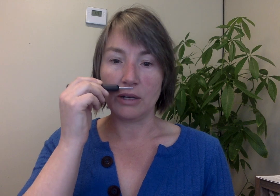The next point we're going to do is point 63, which is directly under the nose. And if you're pregnant, you want to avoid any areas directly underneath of the nose. Otherwise, this is safe for anybody else. And this point helps to regulate hormonal production. So estrogen, progesterone, and then testosterone. It also helps to improve your libido. So again, sending that energy deeper into your body.